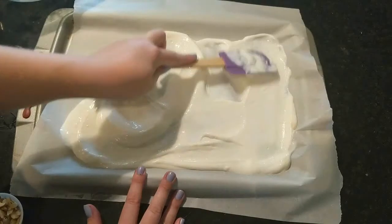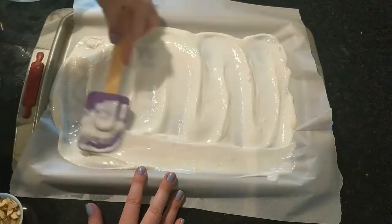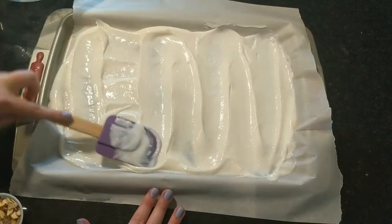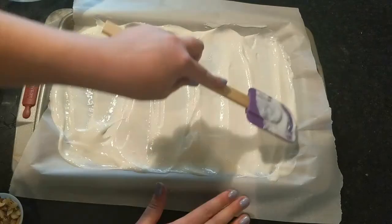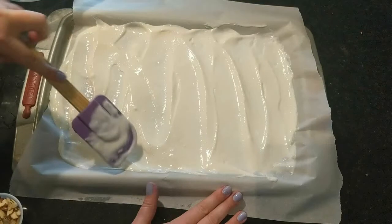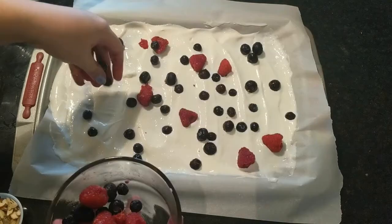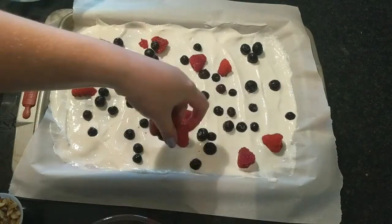It's a little thin in some places, but that's all right. Just try and even it out here. Okay, that looks pretty good. And then I am just going to take all the raspberries, and they are making my hands super messy. That's okay.